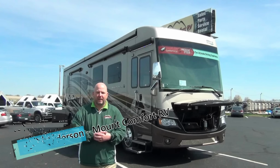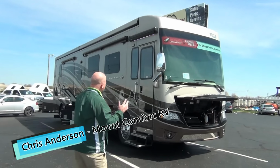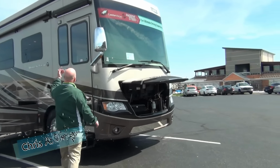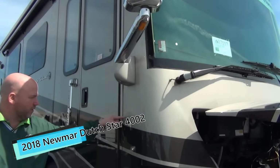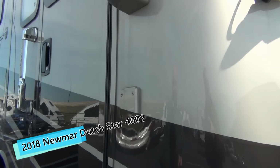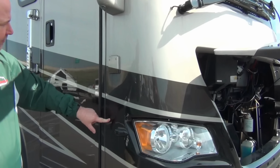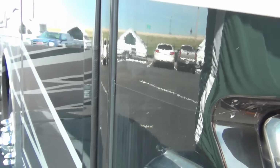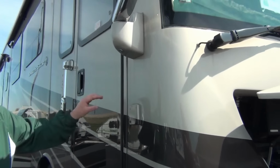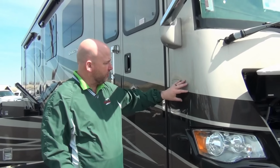Okay, let's take a look at the outside of our 2018 Dutch Star 4002. We'll start up here in the front. Of course, we do have the chrome Velvac mirrors. We optioned in our optional flagpole holder so you can fly the American flag. This does have, it's kind of hard to see on here, but there's a protective film on the entire front end of this. It's really neat the way they do that. If you step back 3 feet, you can't see it at all. You get real close, you can kind of feel the edges. It's really neat, protects from rock chips and bug gunk and all that, protects your paint up front.